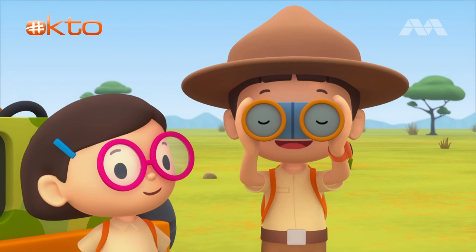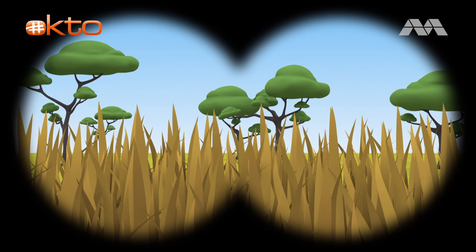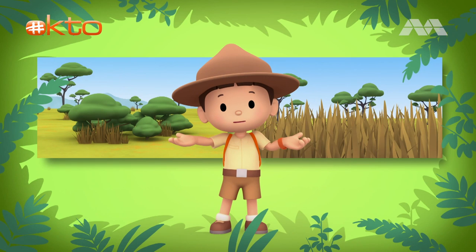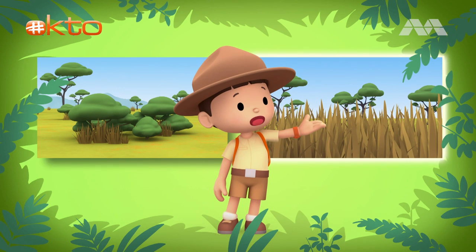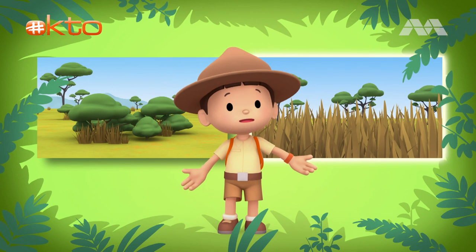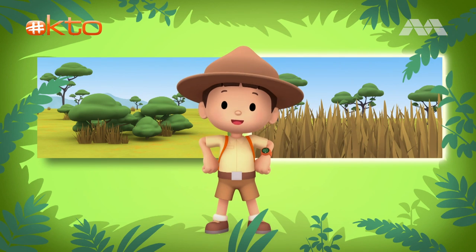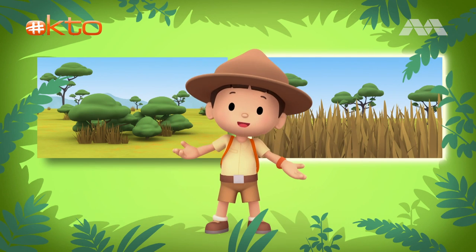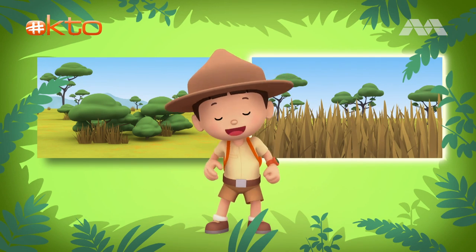Let's see what we can find. Here are some thick bushes. It sounds like a big animal that goes grrr. And on this side is a lot of tall grass. It sounds like birds chirping. Do you know where we should go? Over there are some thick bushes with this sound. And over there is a lot of tall grass with this sound. So where should we go? There? That's right. We need to go to the tall grass with the sound of chirping because cheetah cubs sound like birds. Let's go.